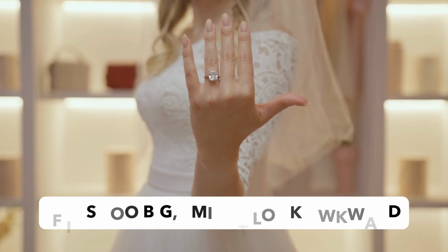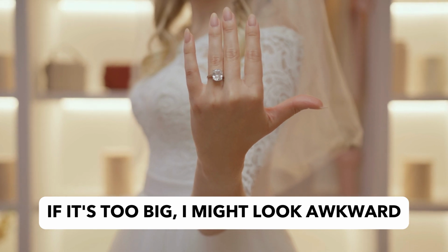So a smaller diamond can actually look larger on a petite hand. So take your partner's finger size into account when choosing the carat weight, because if it's really too big for their hand, it might look a little bit awkward anyway.